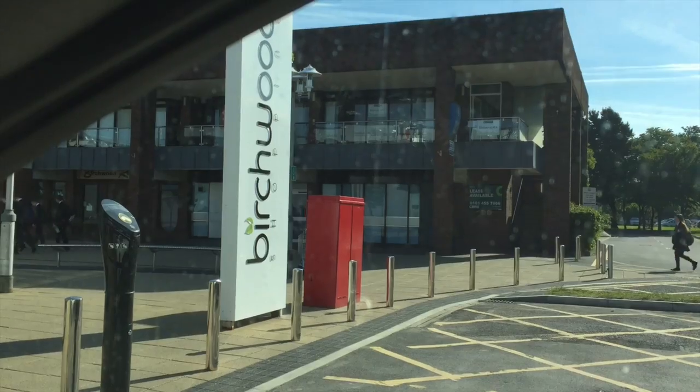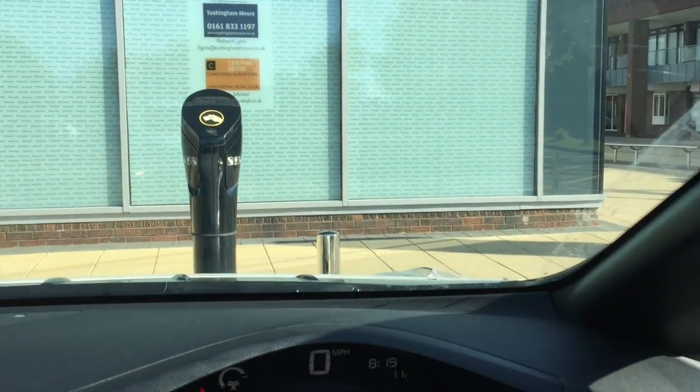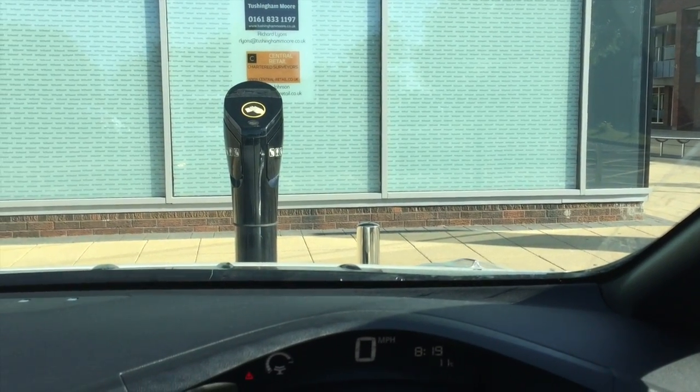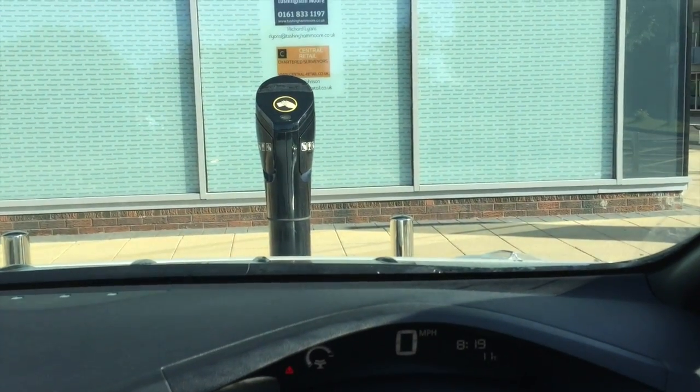Morning. Well, we're down here at Birchwood again to have a quick check of these Pod Point charge posts, see if they've changed them or not. There was some rumour that they were going to change them, but I don't think they have yet. So we'll have a quick look. Here we go. This is Birchwood Shopping Centre, and here are the two Pod Points. Hooray! Except they're pretty useless for me because I don't have a 3-pin charger, and I believe that they are still 3-pin chargers. So we're going to have a look.